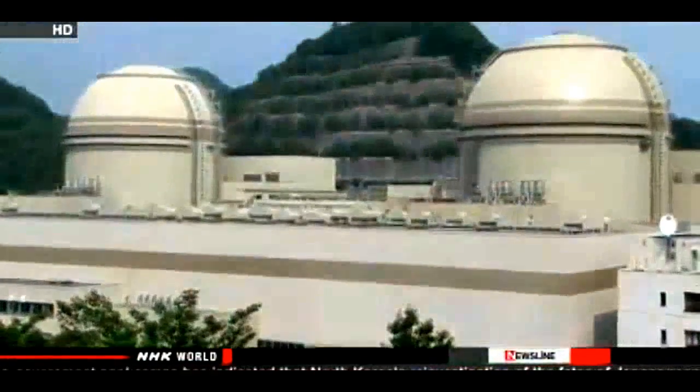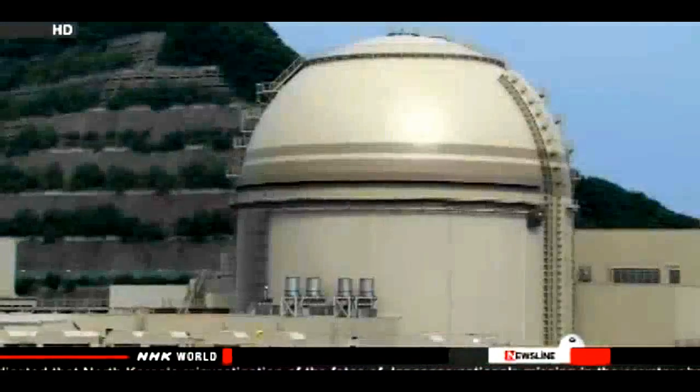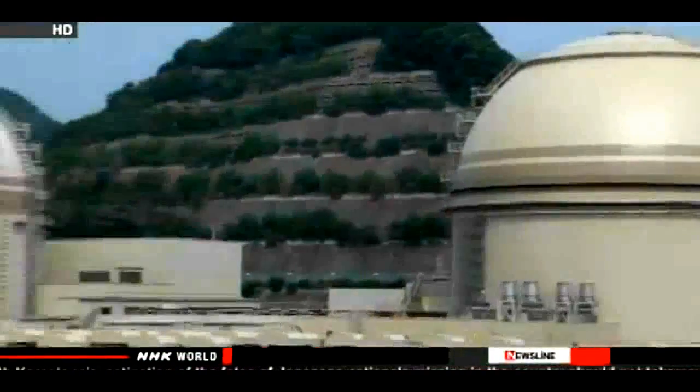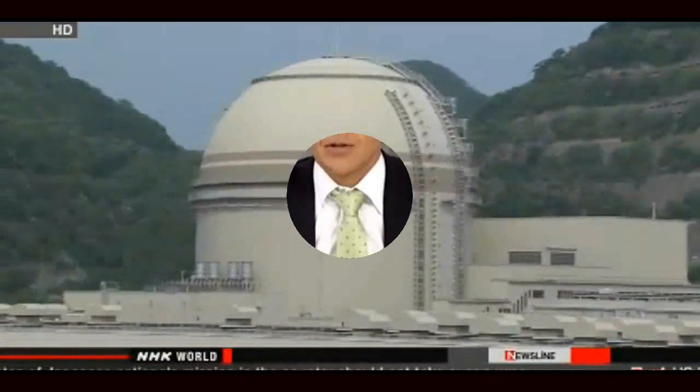This month, a court in central Japan ordered the operator of another nuclear plant not to restart two of its reactors. It said their safety measures were inadequate. The operator has appealed the ruling.